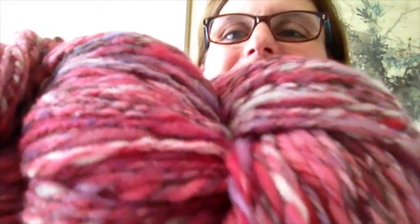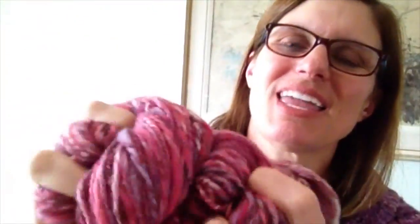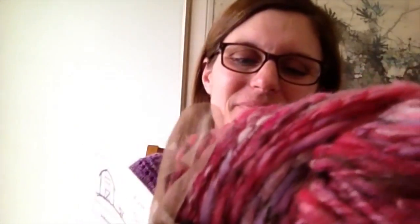But the color, look at it. It's so fun and interesting. And the thing that's so great about it is that it's light as air. Oh, look at that. It's so light and bouncy and substantial. I mean, I have 340 yards. I don't know. Probably should become like a huge, big cowl. That's what I'm thinking. That'd be fun. So thank you, Joanna, for once again giving me such a great spinning experience.